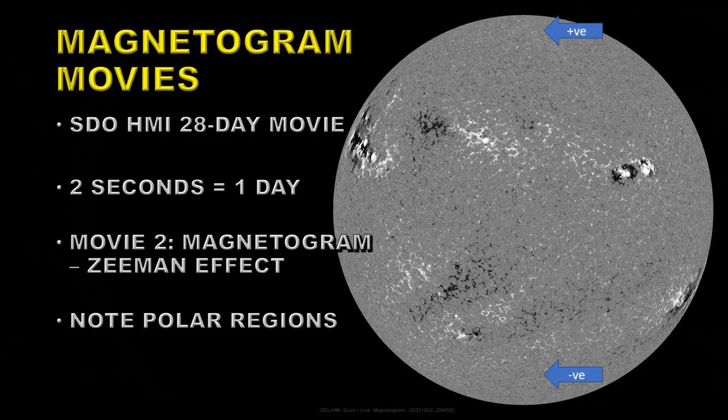Second movie is a magnetogram movie, same instrument and cadence, but the instrument uses the Zeeman effect to measure magnetic fields on the sun. Magnetic fields are shown here in both black and white. Black indicates negative field, i.e. field going away from us. White indicates positive field, that's field coming towards us.